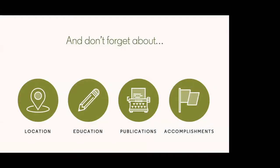And let's not forget about these things. Make sure you update your location. This will really help you discover opportunities and connections in your area, like events. Education is important to add. So make sure that you add your degree at University of Western Sydney. You can choose where in your profile it'll also get listed.